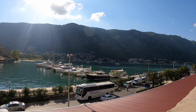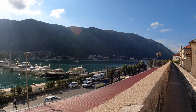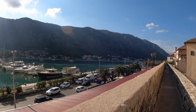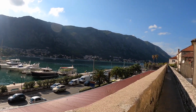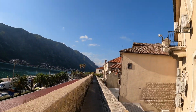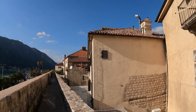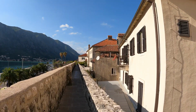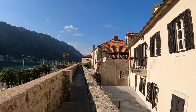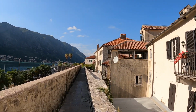Sundown will probably be a little bit earlier here in Kotor, with the mountains hiding the sun just a little bit earlier than maybe other places that don't have the mountains surrounding it. Does that make sense? I know what I'm trying to say. The mountains are going to hide the sun quicker than if there were no mountains. That's what I'm trying to say.